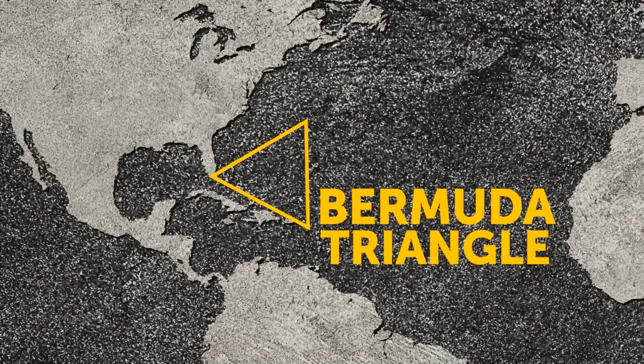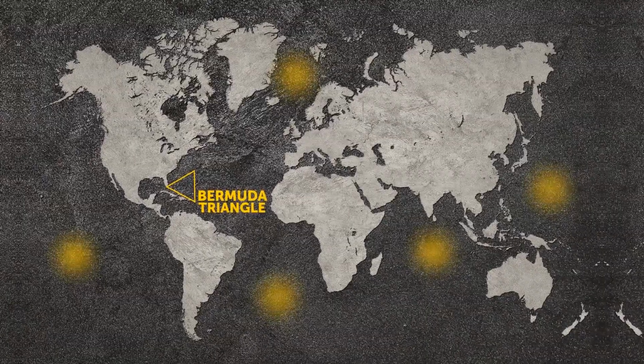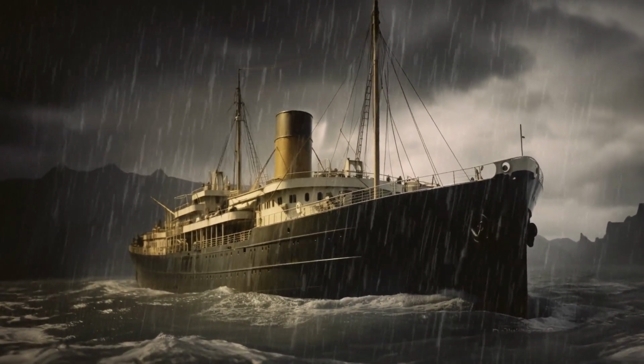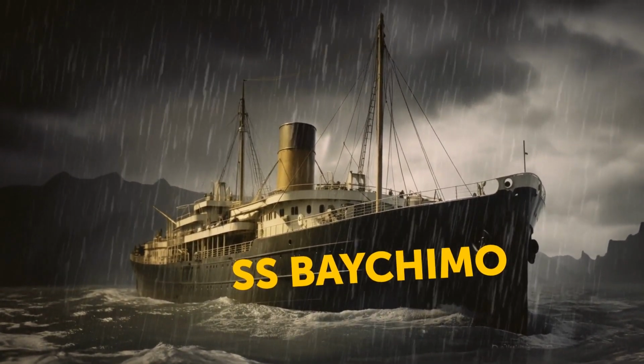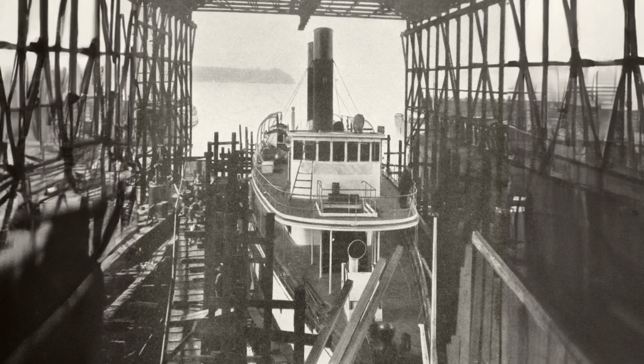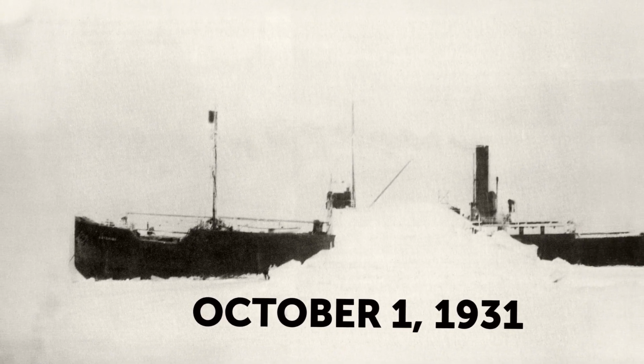The Bermuda Triangle isn't the only place in the world where ships go missing or mysteriously resurface. One of the most famous ghost ship stories would be of SS Bechimo. The large cargo steamer was built in Sweden. On October 1st, 1931, it got caught in pack ice.